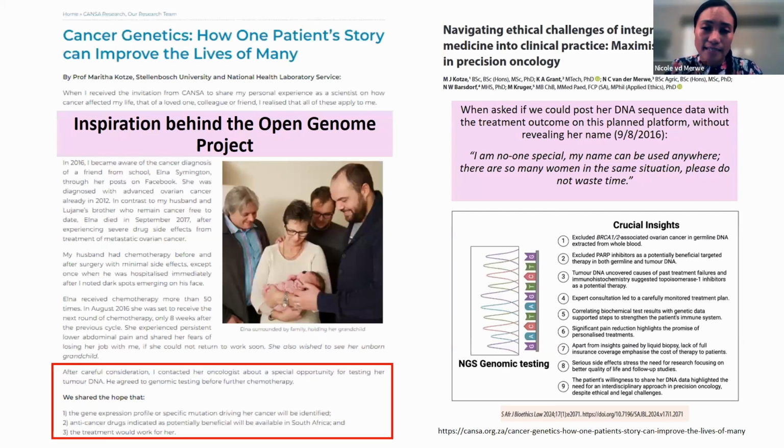The crucial insights that we had learned were that next generation sequencing excluded BRCA1 and 2 associated ovarian cancer in germline DNA extracted from whole blood. We excluded PARP inhibitors as a potentially beneficial targeted therapy in both the germline and tumor DNA. And tumor DNA uncovered the causes of past treatment failures, and immunohistochemistry suggested topoisomerase 1 inhibitors as a potential therapy.